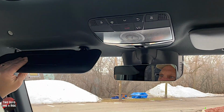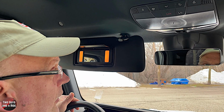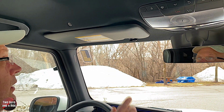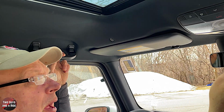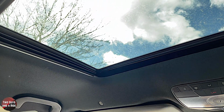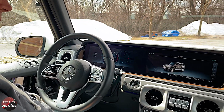The visors themselves are backlit on both sides. They're not telescoping, okay? But you've got the mirror in there. That's what's really nice. You got grab handles, of course, on both sides right here, and of course you have a shade that will close to keep the sunlight out of the sunroof if you want to have it a little darker inside. All right, let's take a look at the second row.